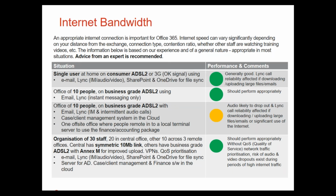However, if you're video conferencing, or you've got 10 people video conferencing at once, you're going to need a much better internet connection if you want good quality. And the same goes if you're syncing a lot of documents with OneDrive: you're going to need a higher quality link than if you're just accessing it via the web browser. So I'm sorry if that answer was a little bit vague, but there is no one answer.